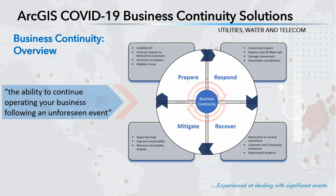During this time, there's always been some guiding framework that organizations adhere to when managing disasters. This framework has different slants, but it typically includes preparing, which is establishing an incident response team and forecasting the potential impacts to both the customers and to the network. We move into responding, which includes rapid damage assessment, making the network and customer safe, and managing restoration. Recovering, which is transitioning back to normal operations, communicating with customers and the community, and preparing reporting and analytics. And finally, mitigation, which is putting in measures to reduce the risks or impacts from lessons learned.